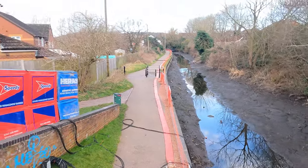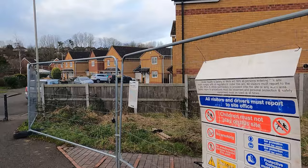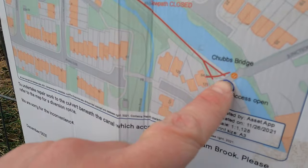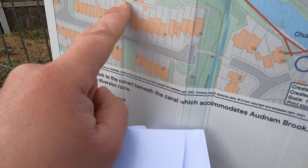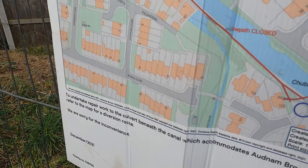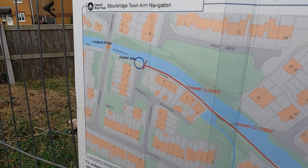But it does mention on here though, if you are planning to come down the Stourbridge Canal, it does mention here to where I've just come from, Chubbs Bridge, which is just right on the corner. You have to get onto the proposed road, which is on the corner there, go down Rushall Close, then back up to Aldridge Close, and then it should be a corner there leading back onto it. So let's go and have a walk down there, and let's go and rejoin back onto the canal line.